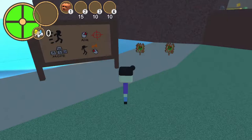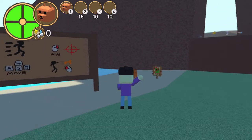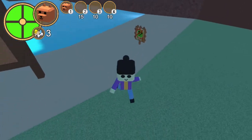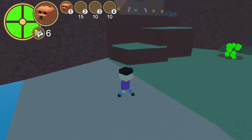I'm gonna throw the cat. Okay. I'm gonna aim and then I'm gonna throw the cat. Is the cat okay? What? Why are there bones and fish things in the sign? Why am I eating them? Okay, the cat seems to be okay.